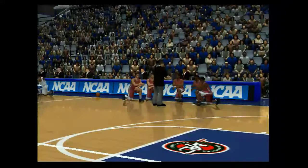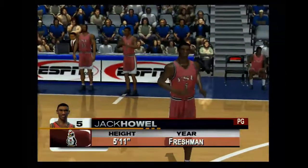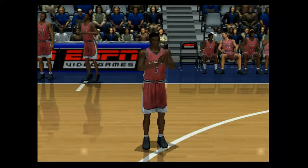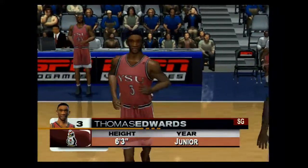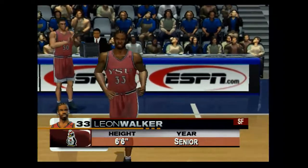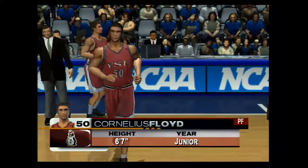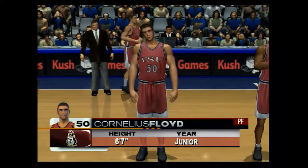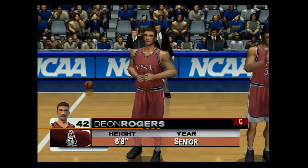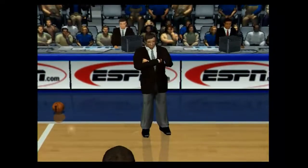Ladies and gentlemen, please direct your attention courtside for the player introductions. We'll start with the visiting team, the Penguins of Youngstown. At guard, 5'11", Jack Powell. Also at guard, 6'3", Thomas Edwards. At forward, 6'6", Leon Walker. Also at forward, at 6'7", Cornelius Floyd. At center, 6'8", Dion Rogers. And their head coach, Andy Jenkins.